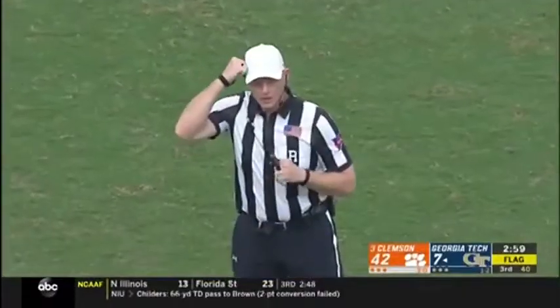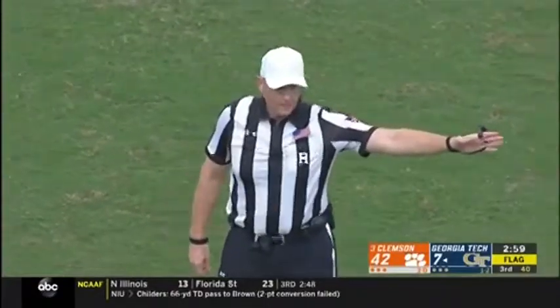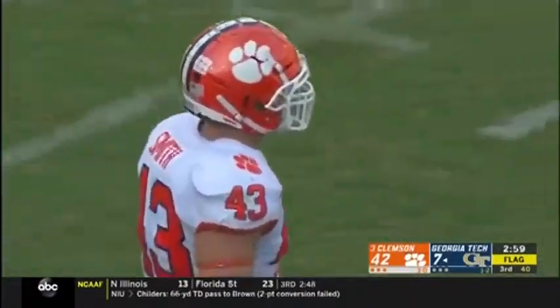Personal foul, targeting, number 43, defense. That play is under review.